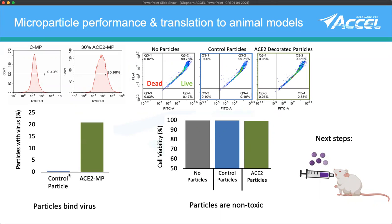We've also been able to demonstrate that we can bind virus to the particles when we mix particles and virus. And the results thus far are encouraging in terms of decreasing infection. We're wrapping up those studies. And the next step is also to integrate in a human ACE2 mouse model so we can test infection and therapeutic potential of our microparticles in a mouse model.